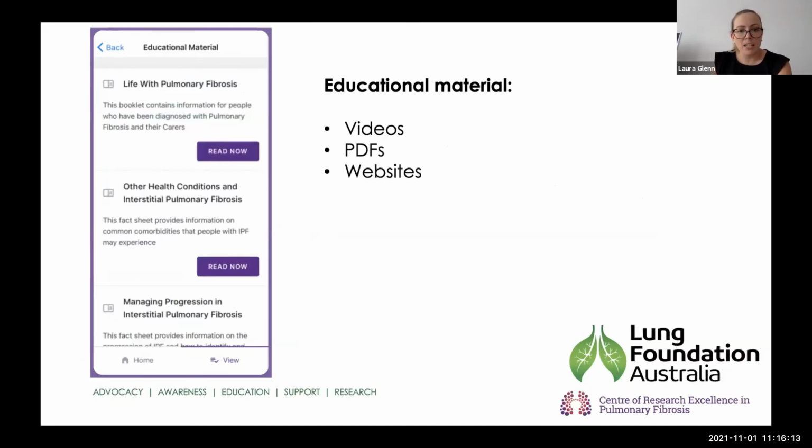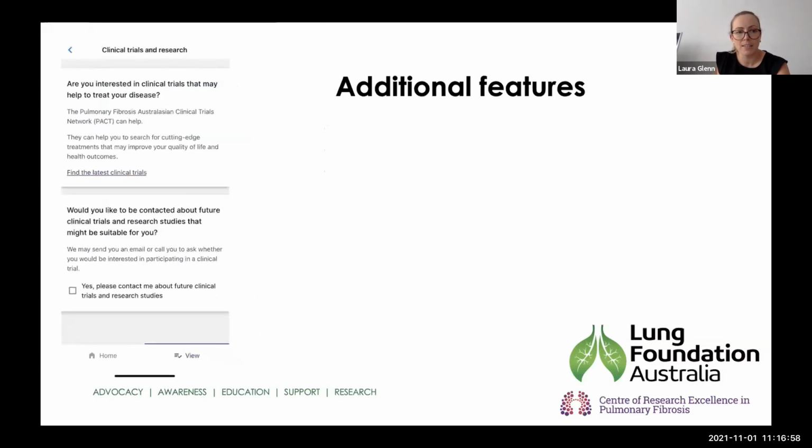We've established a curated list of educational materials that is also easily accessible through the app. Patients can click on the education button and select videos, PDFs or websites, and then the links within the app take patients directly to these educational materials. We've come up with a curated list of videos, for example, looking at exercise whilst managing symptoms of PF, life with PF, how to manage other conditions, etc., and some useful PDFs and other websites to support those video materials as well. So, things to read and watch to educate people about their disease and living with the disease on a daily basis.